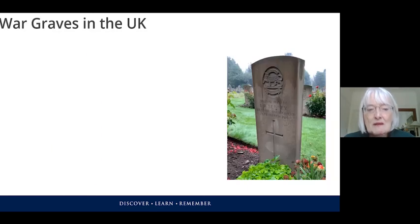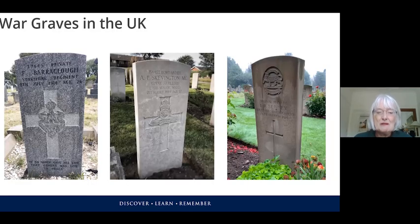So war graves in the UK, to have a look at different types of headstone. Granite on the left there is most often used in Scotland because it stands up to the weather conditions rather better than the pale Portland stone that you see in the middle, and that's another type of stone on the right. So we use things that are suited to the local conditions and also what was available at the time.